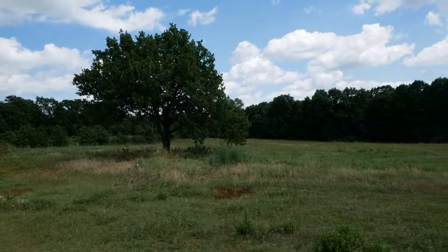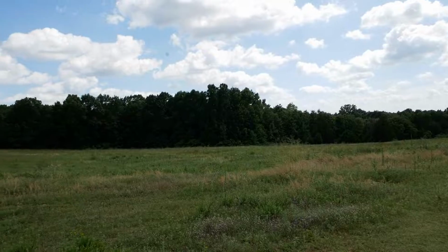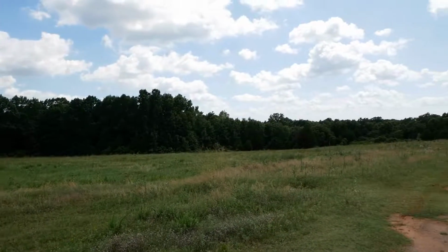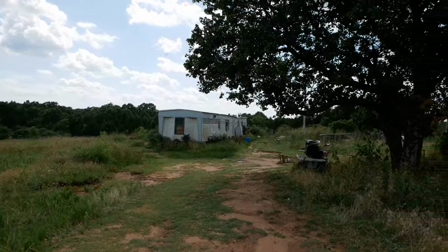It's got some nice trees on it. All of those trees down there are inside of my property line. There's actually a ditch down there, just beyond those trees, that tree line there. So that's what feeds our pond down here. Set down right here and see if we can take a look at this junk trailer.